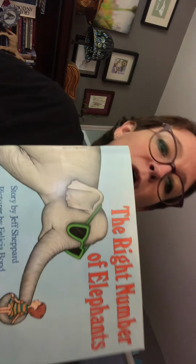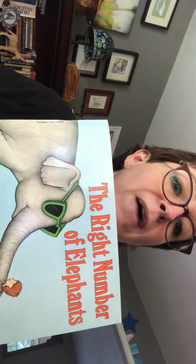Now, our book that we're going to read today is actually about elephants. And elephants also start with the letter E. Now, this will be my first time trying to read a book on my camera, so it's a little tricky. And what I have found is that if I turn my camera like this, then you'll be able to see the pictures better. But then it's kind of weird because it looks like my eyes are looking in a different place. But please know that I am definitely looking right at you. Okay, and now here's our book. It's called The Right Number of Elephants.